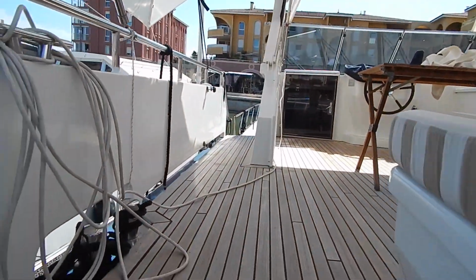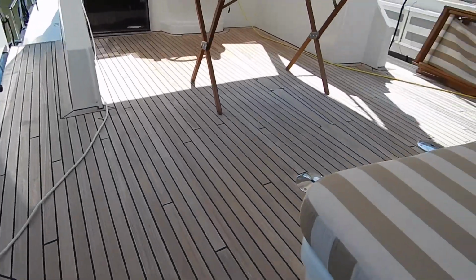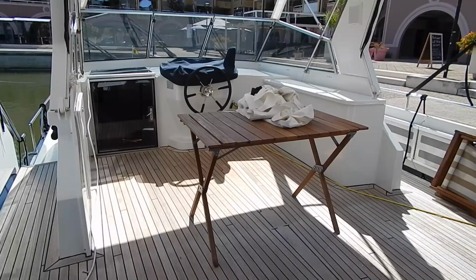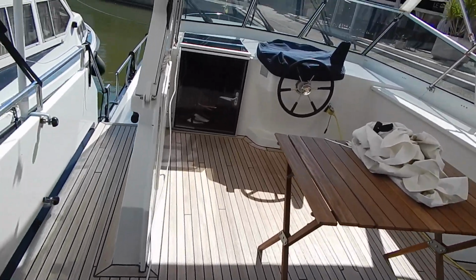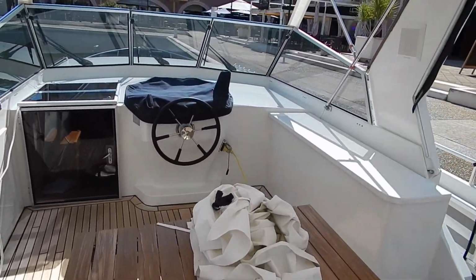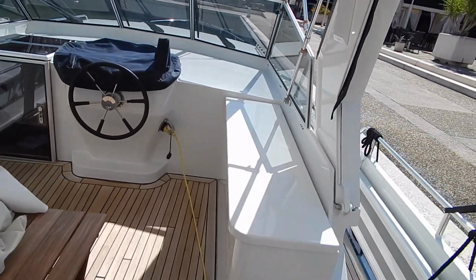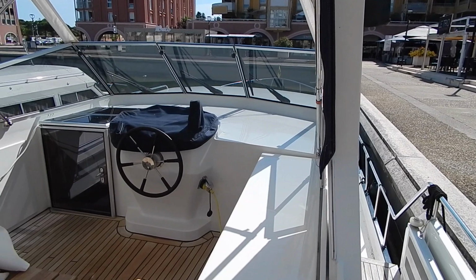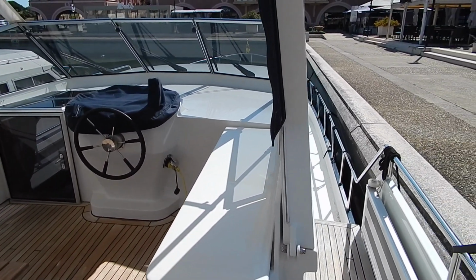Now, just open our way onto this aft deck, which is absolutely massive. No inside helming position here. Everything given over to living space inside. This really is a comfortable boat.